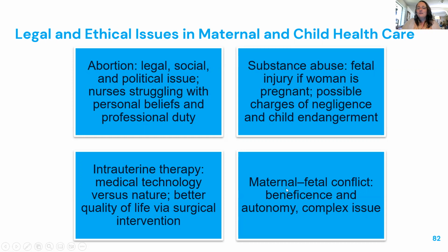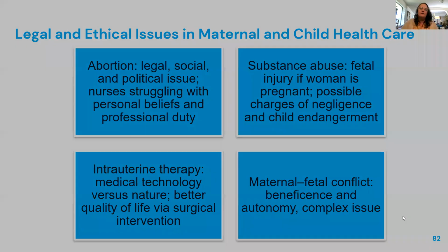And then we have our maternal fetal conflict, which is beneficence versus autonomy. Like, when does the mother's responsibility to the fetus, how does that crossover happen? Because the fetus can't survive without the mother. But if the fetus is actually causing injury to the mother, that's a big complex issue. And we have ethics committees to help us look at some of these situations, really beyond what we're trying to discuss here, but we will fill some of this stuff in later.